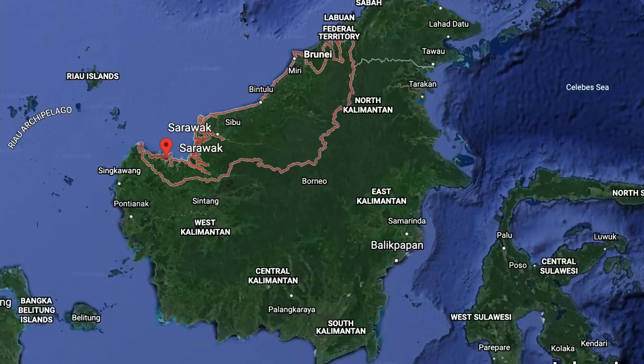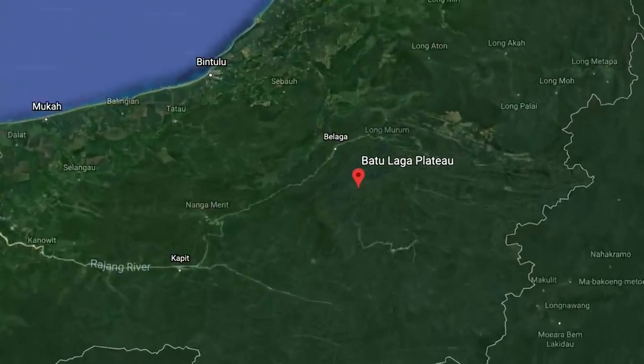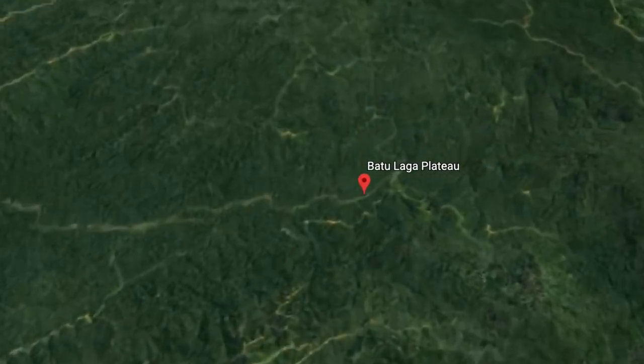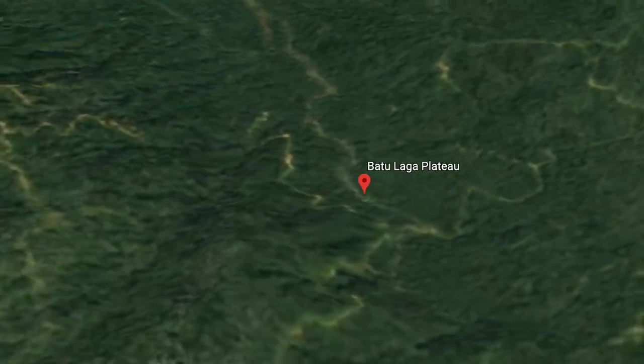Hoya medinillifolia was collected in 1984 by someone called Mohtar A. It was collected in the 7th division of Sarawak, Batalagu Plateau, or Batu Laga Plateau. I'm butchering it, so I'm not even going to go further. There is one more part. I think it would be just better for me to put where it was collected on the screen, because, you know, you can butcher it at home. You don't need me to butcher the name for you.